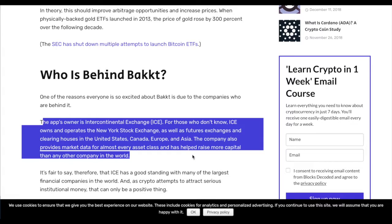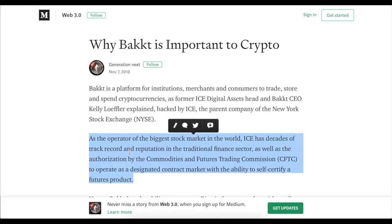I'm not sure. And of course, we must know that ICE has decades of track record and reputation in the traditional finance sector, as well as the authorization by the Commodity Futures Trading Commission (CFTC) to operate as a designated contract market with the ability to self-certify a futures product.